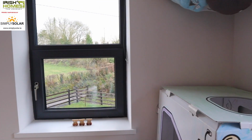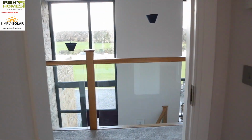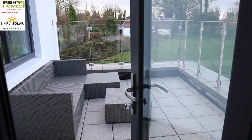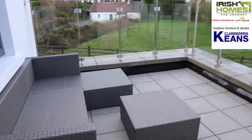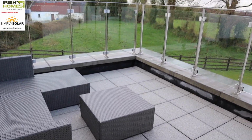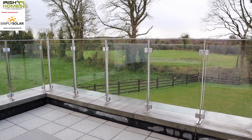Bedroom also has loads of light coming in from the rear window. So let's take a look at this balcony area. Not weather for cushions at the moment, but to give you an idea, I love sitting out here. It's a nice area, kids in bed, weather's nice, you can have a nice glass of wine there.